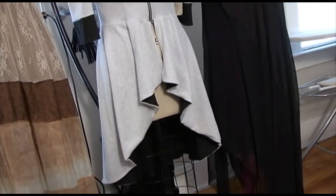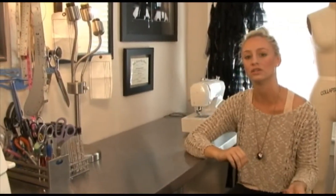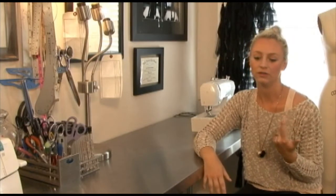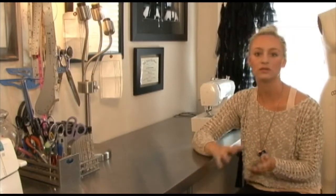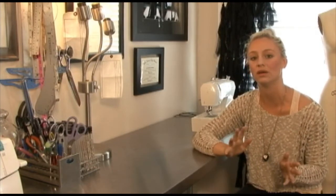And I guess my design process varies on what I'm doing. If I'm doing client work, I meet with a client and talk to them about our collaboration and what they're looking for, what their color inspiration is for themselves. I look at what fabrics would suit them and what silhouettes would suit them. So that's dependent on the person.